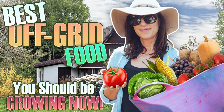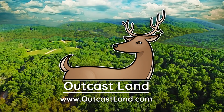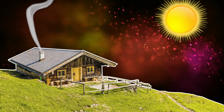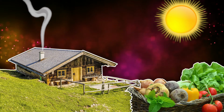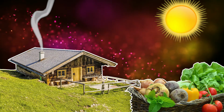Food is one of your most important resources when living off-grid. Check out our list of the very best foods you should be growing right now. Outcastland.com. Assuming you've already picked an off-grid homestead that has accommodating climate for having a decent garden, we're going to jump right into the food you should be growing and why you should be growing it.